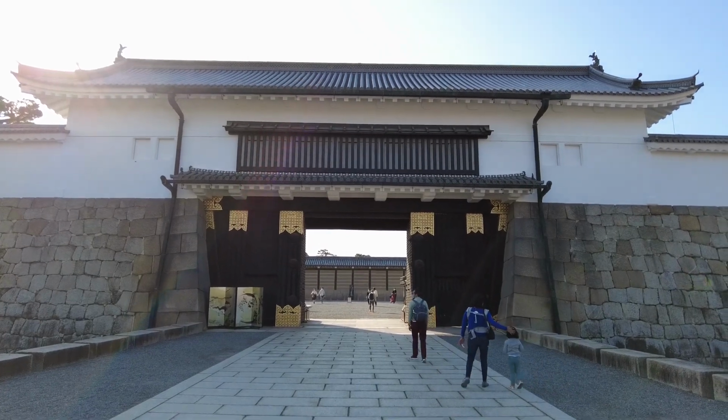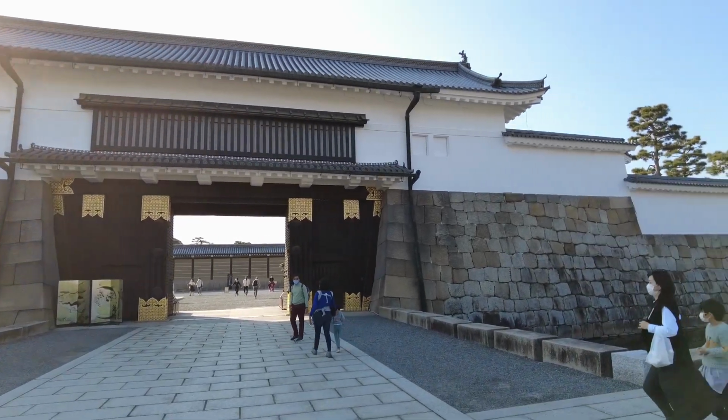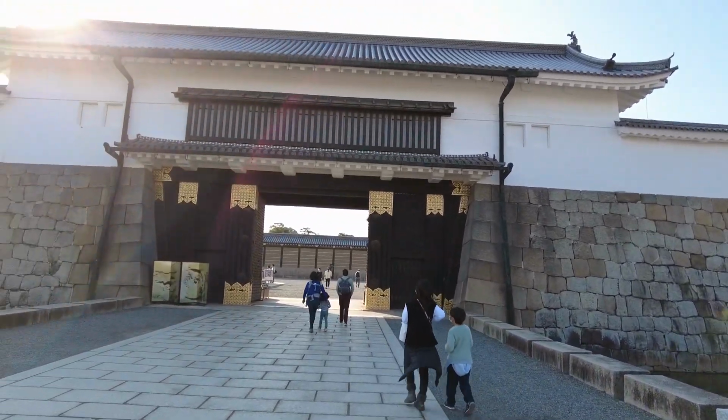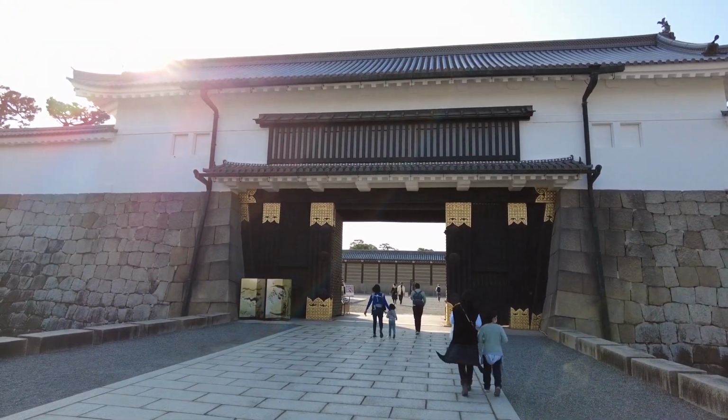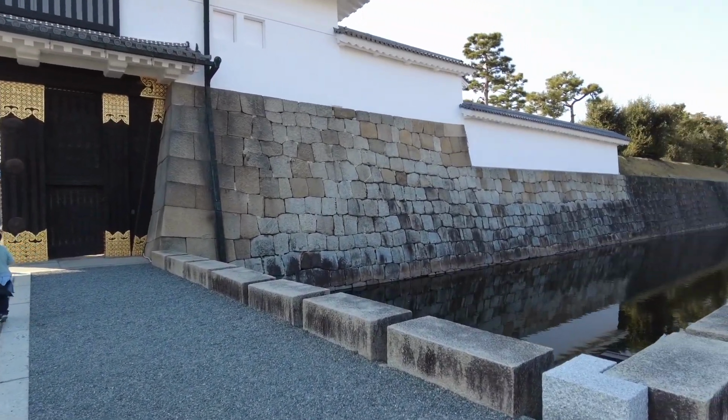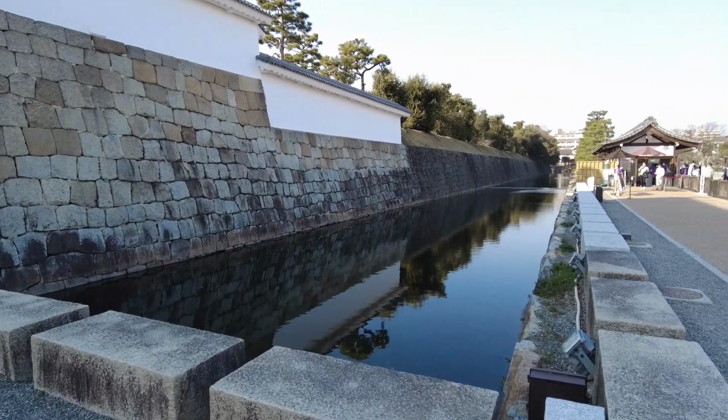We are still in Kyoto City, and we are in front of Nijo Castle. You can see here, this is the main entrance, and this is the moat.